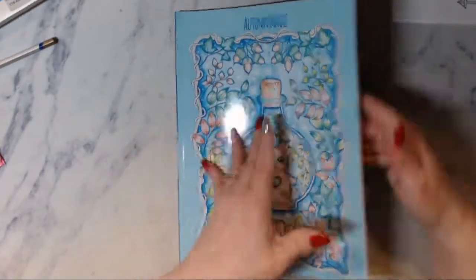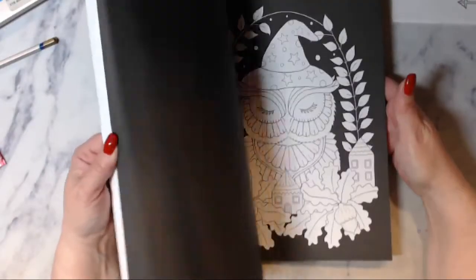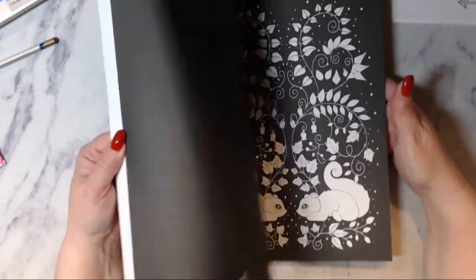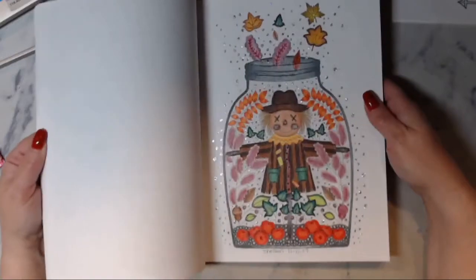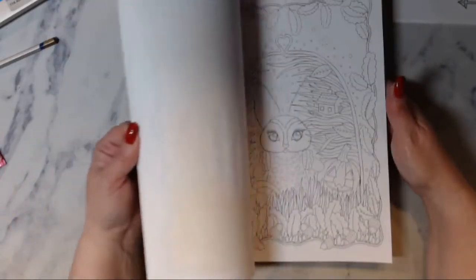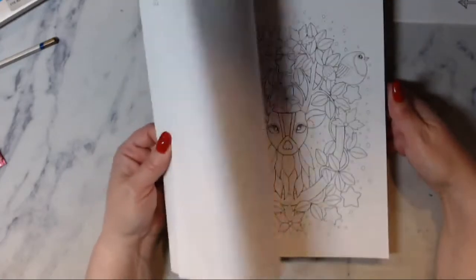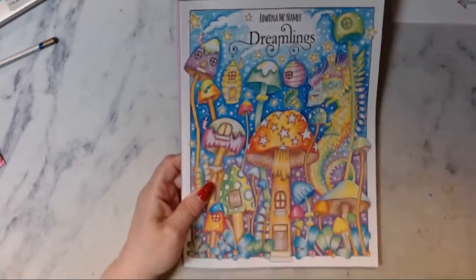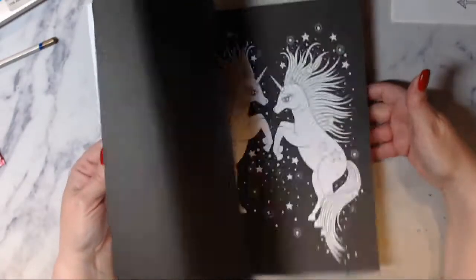I have Autumn Magic. I did that one. Did that one. That's it. And this is the last book I have of hers. This is just Dreamlings. And I don't know if I colored in this.